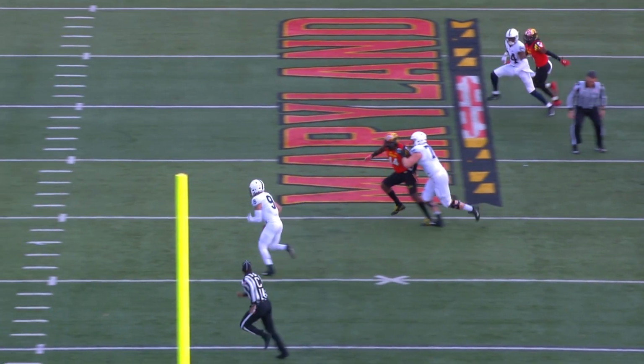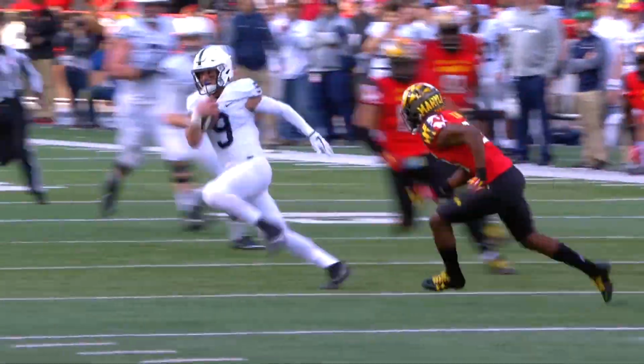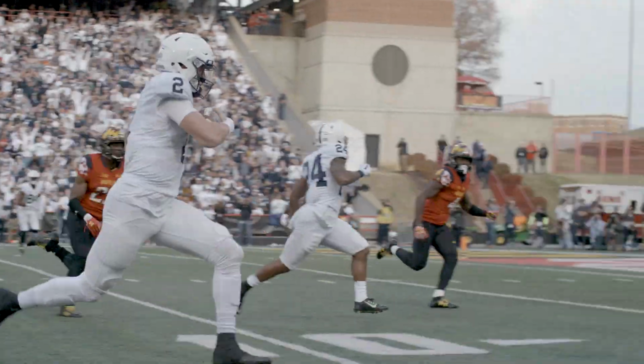Pressure up the middle. It's picked up. McSorley with some room to run. McSorley's going to have the first down and more. McSorley with Stevens to his left. Stevens fakes the give. He'll keep it, a lot of room to run.